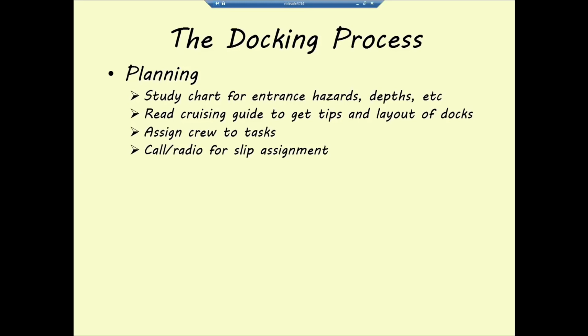So, study the charts a little bit, take a look and see if there's hazards and depths. Read the cruising guides. A lot of times, especially Wagner's, as you probably all know, has a real nice little diagram of the docks for all of the marinas in the local area. And assign your crew to their appropriate tasks, and then call in on the radio and get your slip assignment.